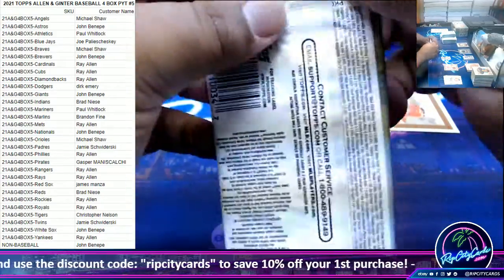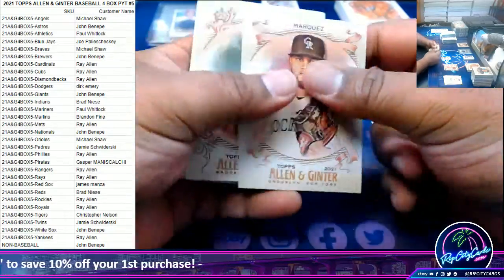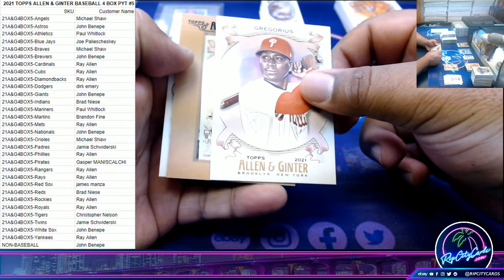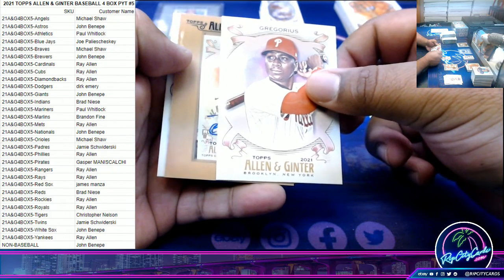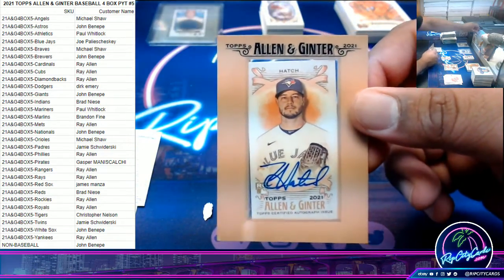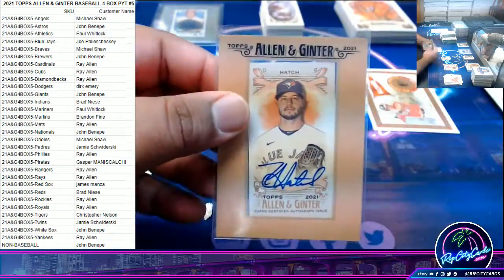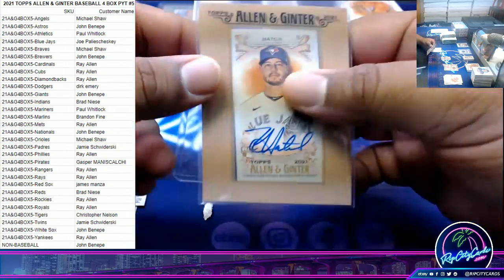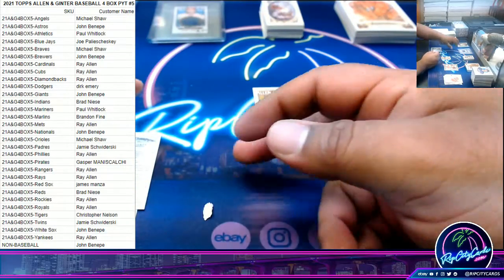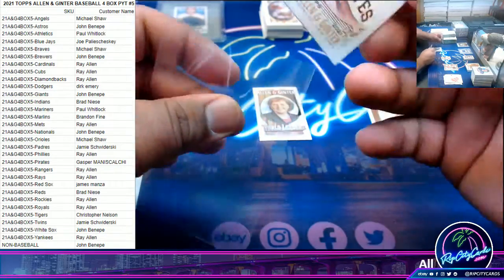I'm gonna need a big hit, baby. What do we have here? Another frame mini. It is autographed. Rookie for the Blue Jays. Mr. Tom Hatch. Here you go, Joe Pa. Like a Brian Hayes, rookie mini.